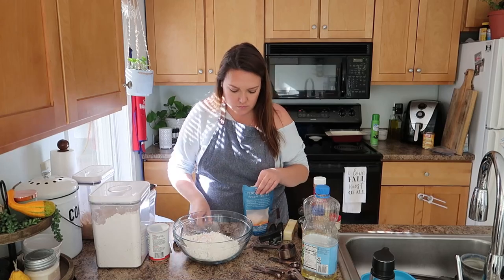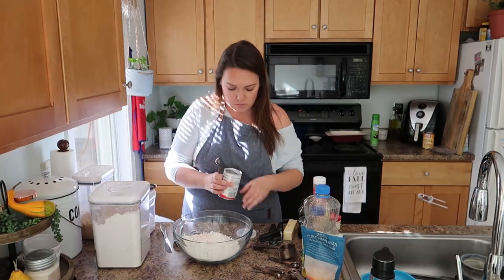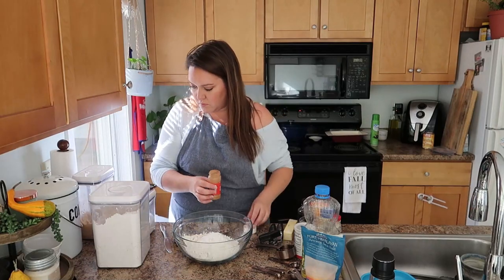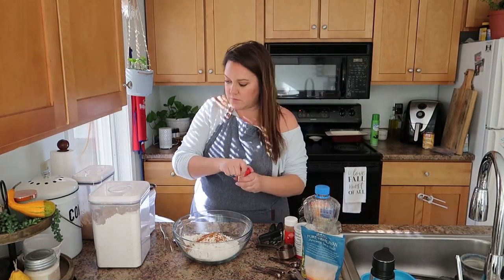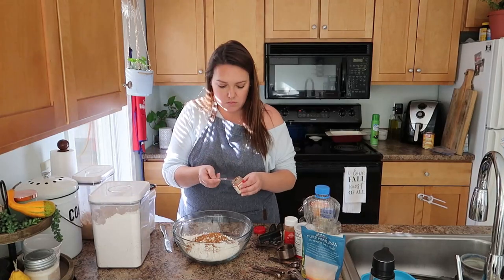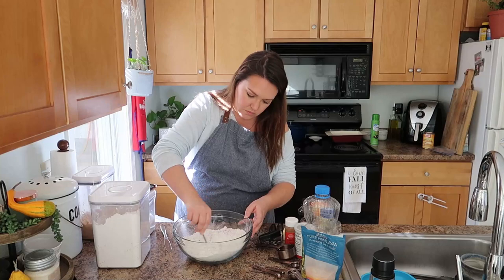The pumpkin bread, I started mixing all my dry ingredients. It's 3 1/3 cups of all-purpose flour, 1 1/2 teaspoons of salt, 2 teaspoons of baking soda, and then ground cinnamon. And the recipe calls for 4 different spices, being nutmeg, cloves, allspice, and ginger. All of that is in pumpkin pie spice, so that is what I used.